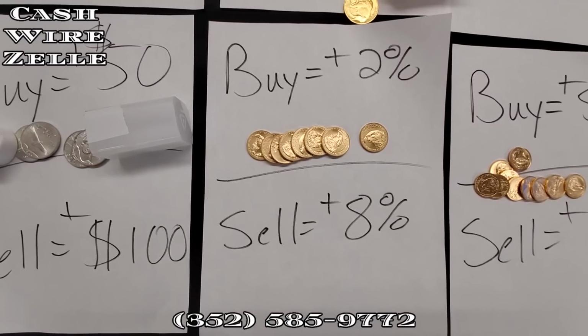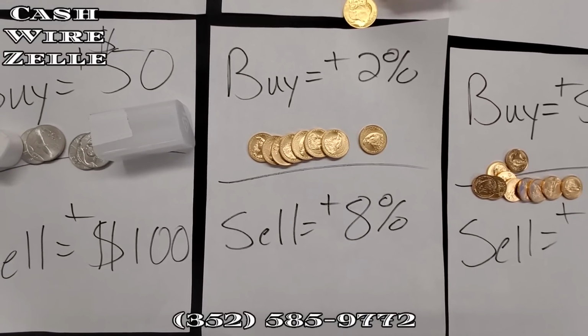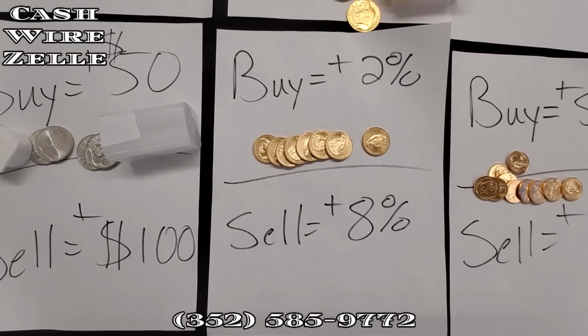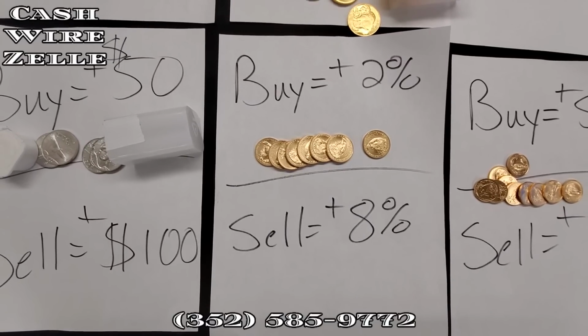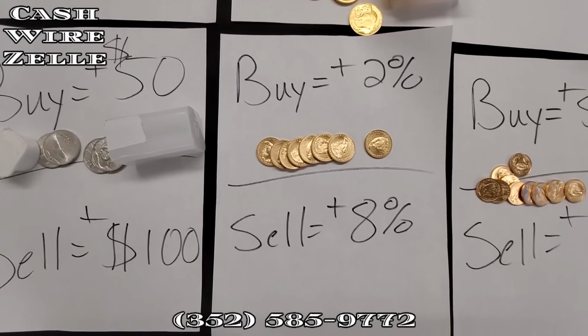And how do we accept payment, Tim? Cash, wire, Zelle. That's right. No crypto, no credit cards, debit cards, bank drafts, money orders, nothing like that, guys. No Venmo or PayPal. And the reason why is all those forms of payment are completely rife with fraud.